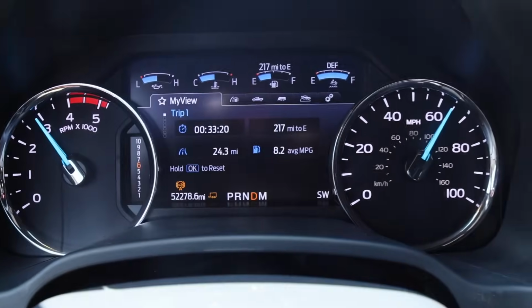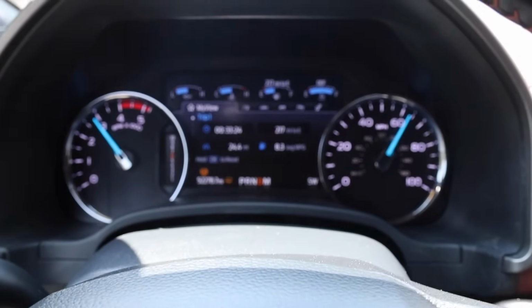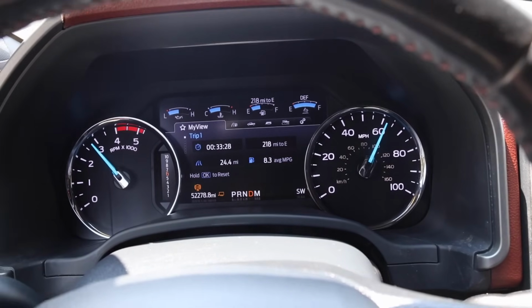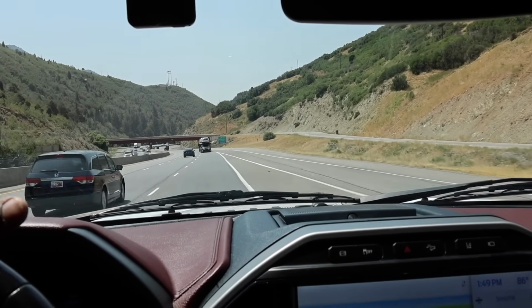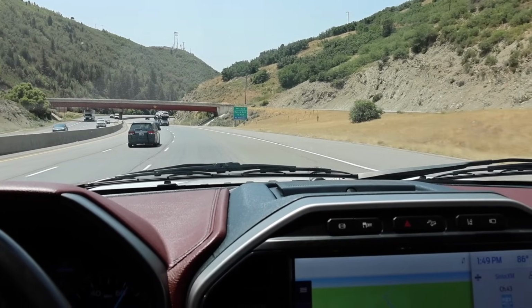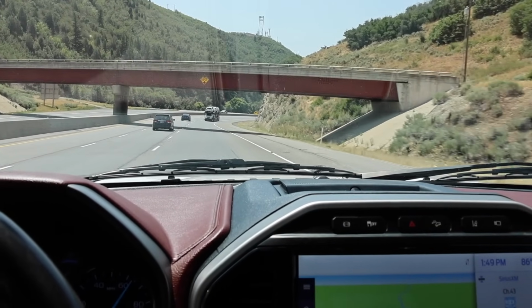I turned off the camera too fast. It downshifted from 9th all the way down to 6th without me doing anything. I don't have it on cruise control or anything, and it is dropping the speed. Now, we're pretty much at the end of the grade, but I will give it an extra point, because in the past, I've never been able to get the Fords to be this consistent with the downshifts.